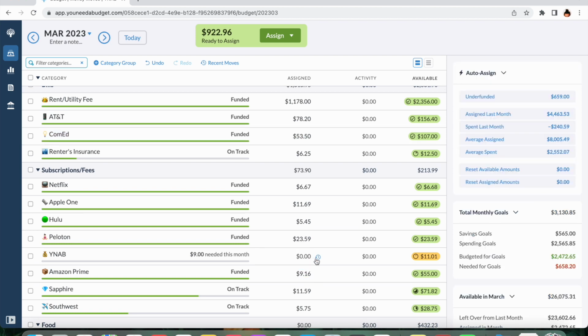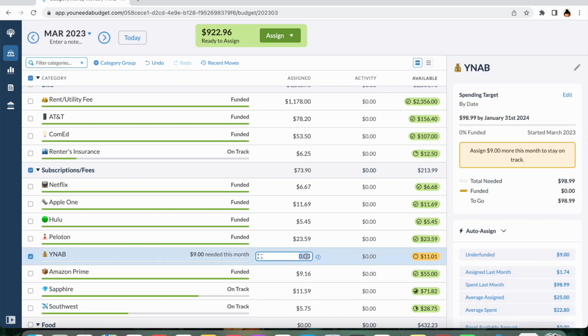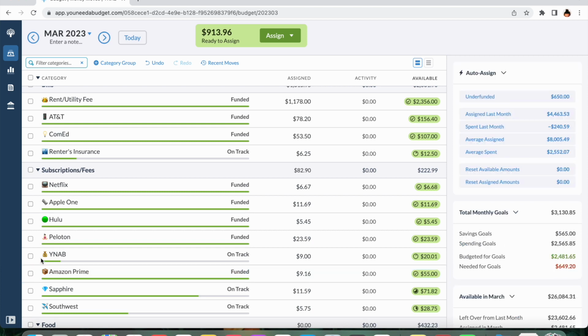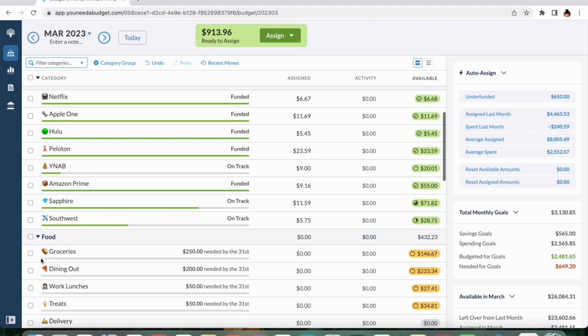My YNAB subscription did go through in February for the whole year, so now I'm saving up for 2024. And then once that went through, I created a target starting in March to save up the money for next year. That's why this wasn't funded prior to this paycheck. But all that is finished.